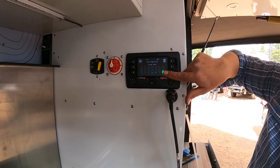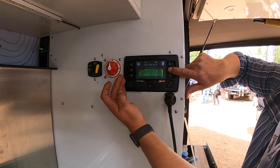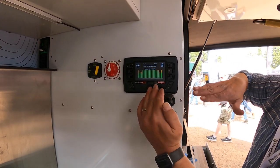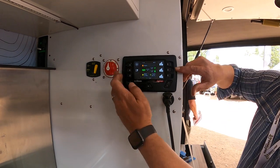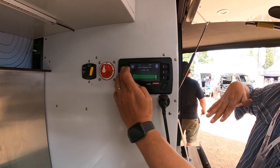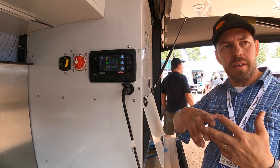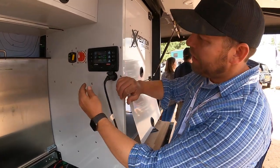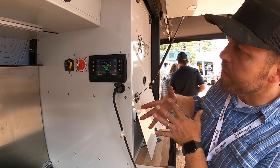Then you can see solar energy per day, how much we're making per day. You can also see the state of charge per day, how much it was being charged versus depleted, and the state of charge per hour, kind of what's going on with your system. So it's great in order to diagnose and see what's going on in the system. That's all of the battery management side.